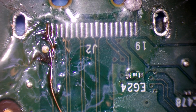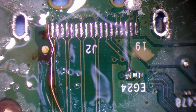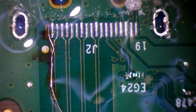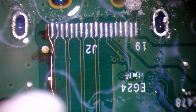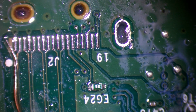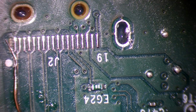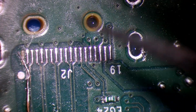So I'm just going to get rid of some of this burnt flux. There we go. Just warm it up a little bit, moves the burnt stuff out of the way. And actually I'm going to clean it. So I use a bit of IPA there, isopropyl alcohol, with a cotton swab. There we go. Let's just have a look at this, see if we can get it into position.